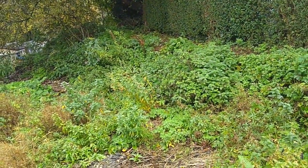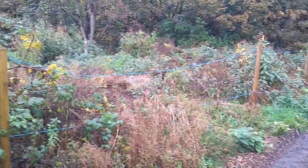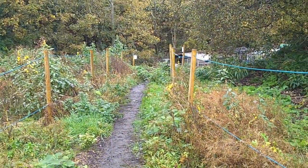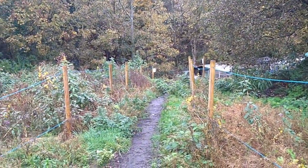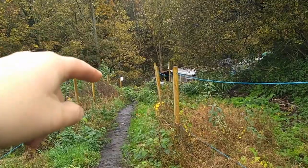I'll just show you that now. Actually, it's not going to waste all of that. So this is it. This is the tip, but it's the tip for organic matter. You can only put organic matter down here, so no glass, plastics, metals, anything like that. It's been sectioned off for the pathway because the allotment committee down here at our society have made it so you can only go down that way and tip there, because that's the area that wants filling in.